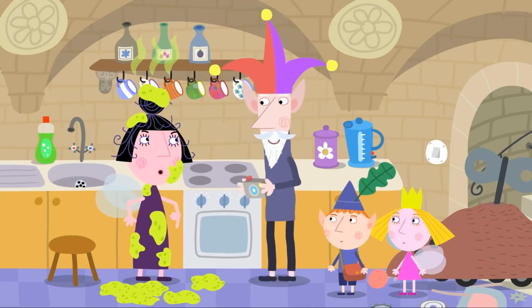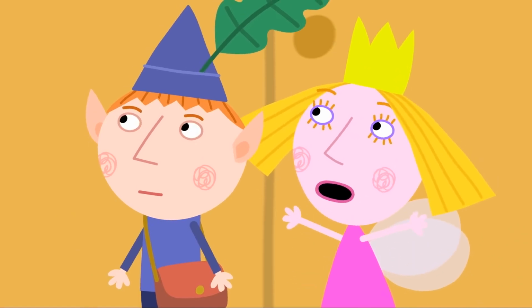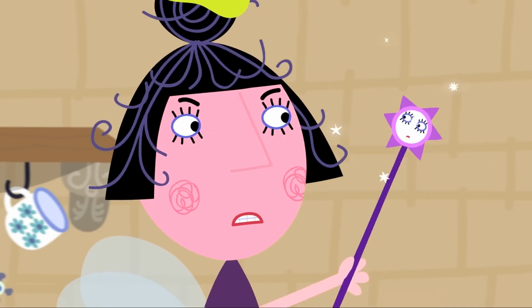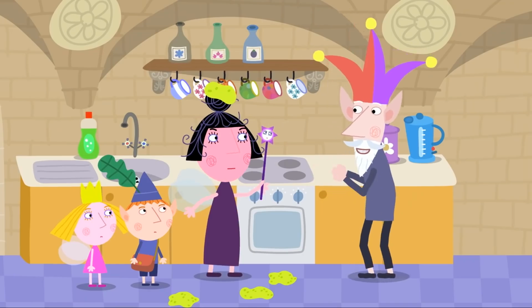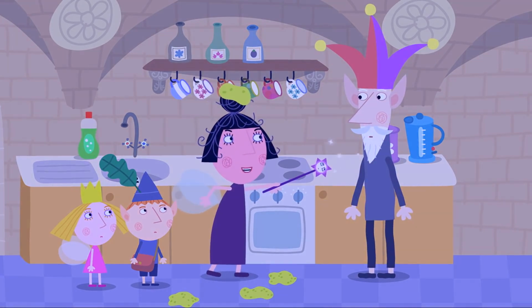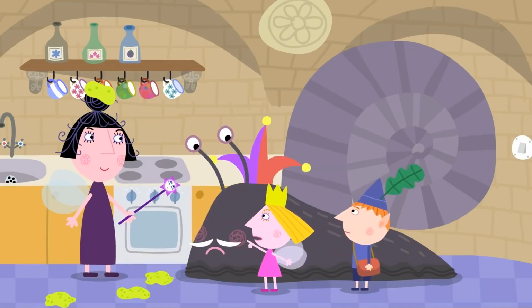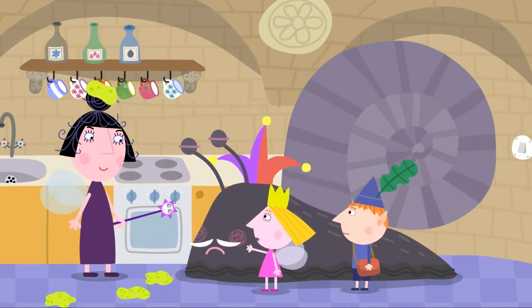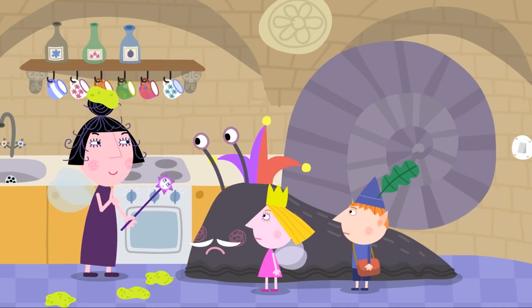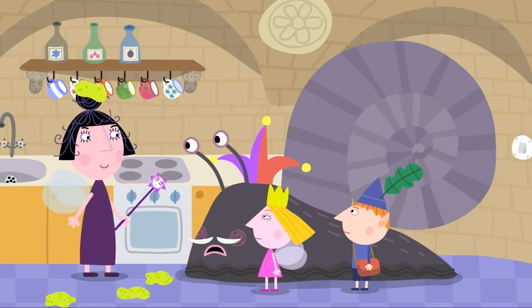I'm going to turn you into a snail. But Nanny, you said never use magic in anger. I'm not angry. Now, where's my wand? It was just a joke. Yes, and here's another joke. Elf to snail. Naughty Nanny, you said never use magic when you're angry. Yes. Happy Elf Joke Day, wise old snail. Ha ha ha.